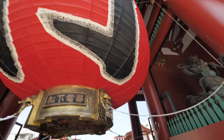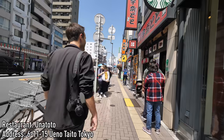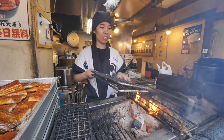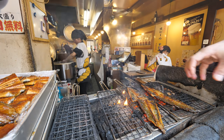Wow. I think this is it right here. And there's a big lineup. So we're gonna wait for it and try it out. Oh, fresh unagi. Oishi. It looks awesome. And you can see there's getting that black charriness to it.